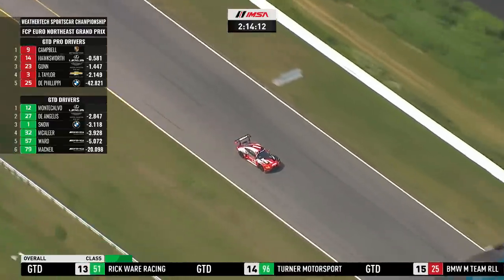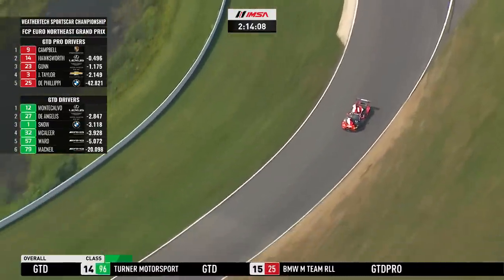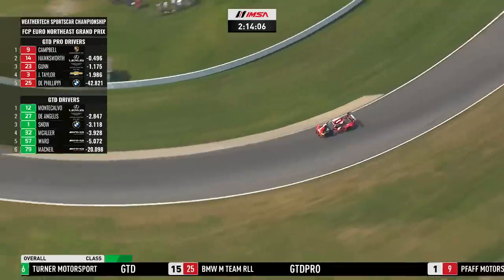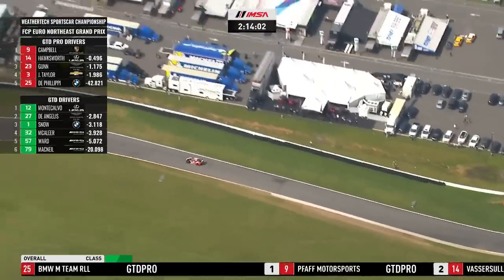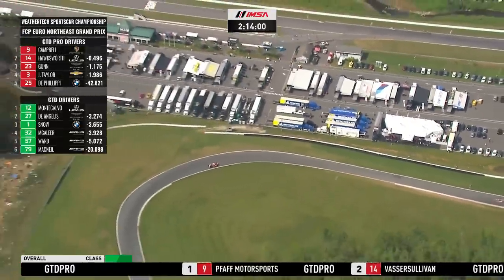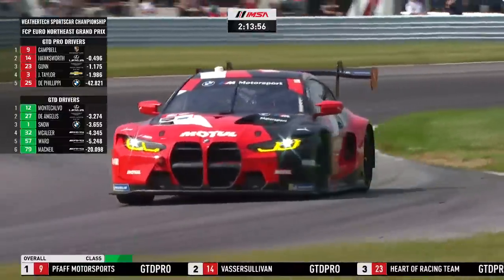And with 2 hours and 14 minutes to go, I reckon that team thinks they can get to the end of the race here with just one more stop. If it remains green all the way, they can run just over an hour on a tank of fuel. And that means they've got to run 2 hours and 7 minutes, basically, to get to the end, minus the time for the pit stop.